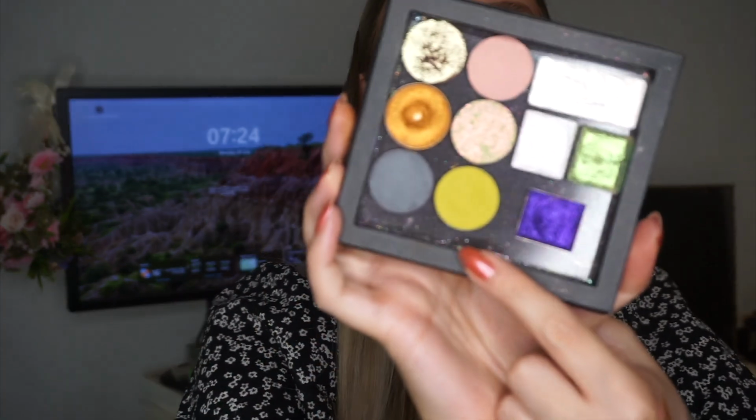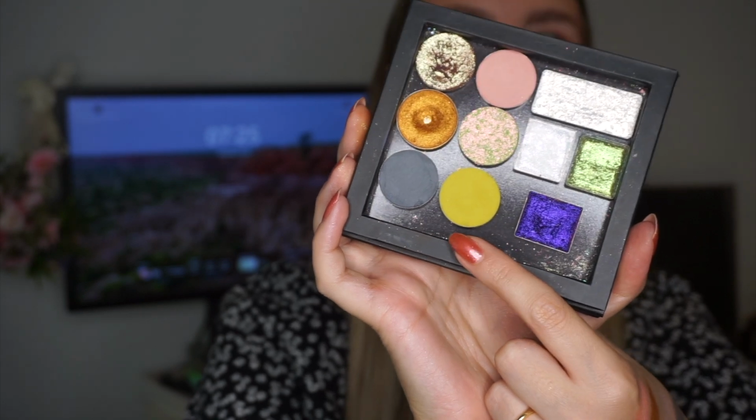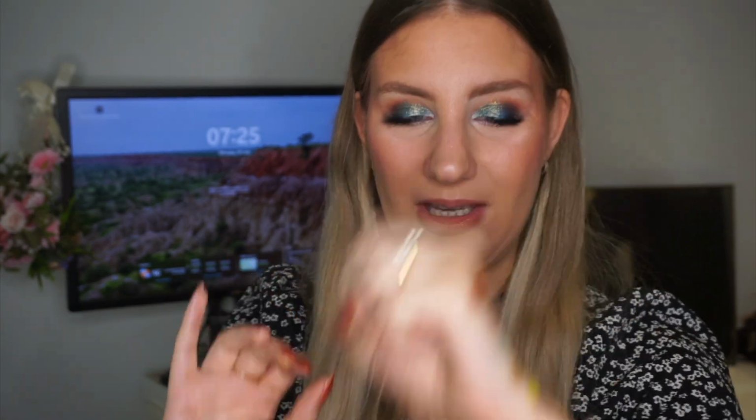Next up, we have another matte. It's the last matte, and that is this shade here called Kosniak from Glam Shop. I hope that's how you pronounce it. But it's a beautiful acid green kind of matte. I have also swatched it out right here. You can see how vibrant that is, and that would actually work perfectly. Like these 3 shades right there would be stunning together.